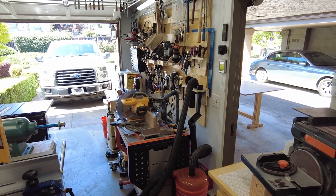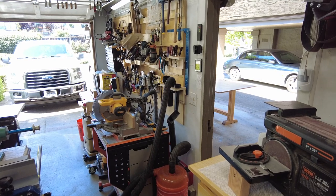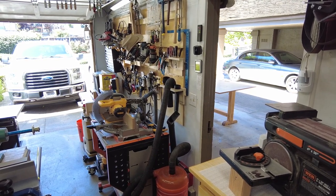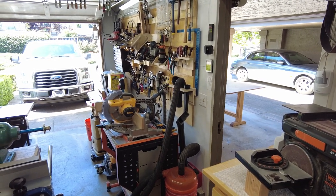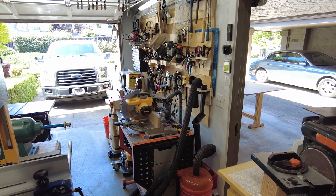Fortunate to have enough money to be able to buy a lot of tools quickly. And I don't have the life expectancy to acquire a lot of tools slowly. So thank God I can buy them kind of all at once and try to use them before the old coot croaks.